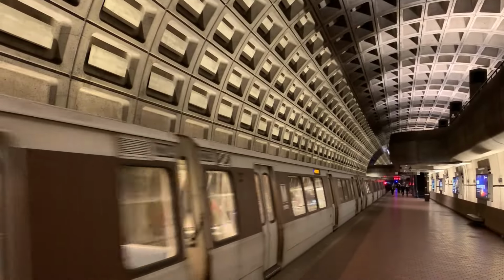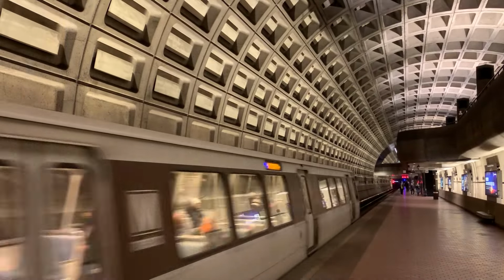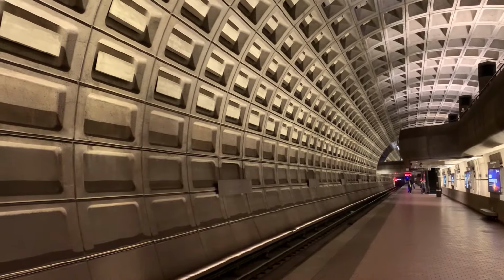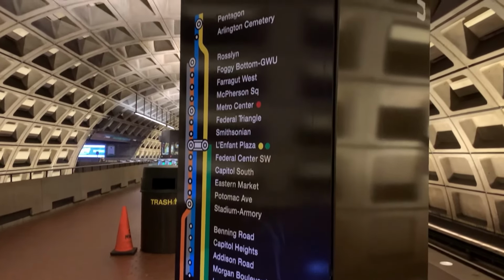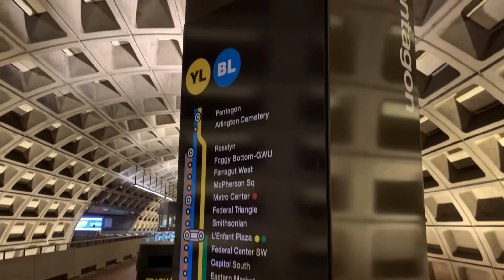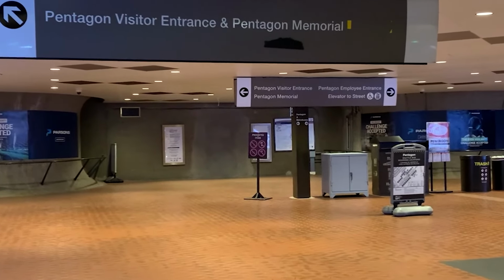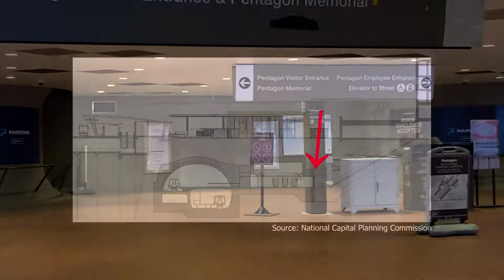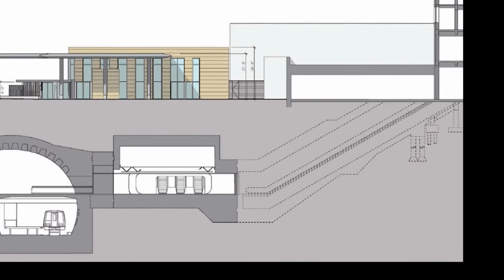After our brief foray above ground, we descend again and reach Pentagon, the only other station in the system besides Rosslyn to feature the split-level island platform design. This accommodates another flying junction where the Yellow Line joins us from across the Potomac River. It's also at Pentagon where you'll find an abandoned entrance once allowed for an in-station connection to the Pentagon, but was closed for security reasons in 2001.